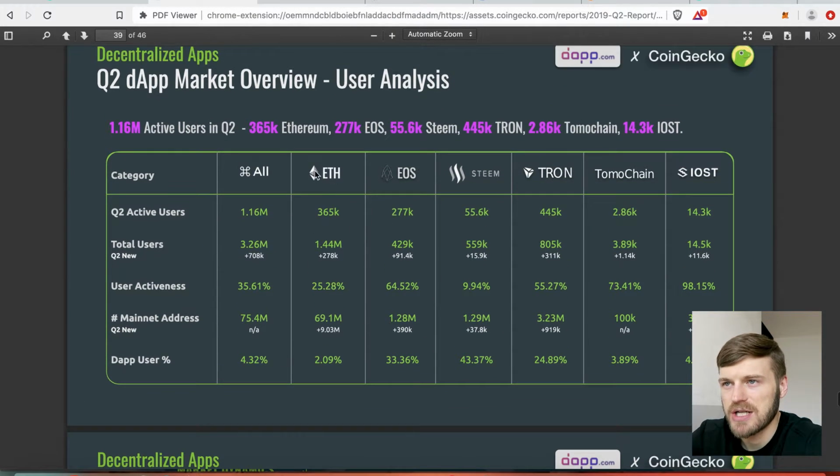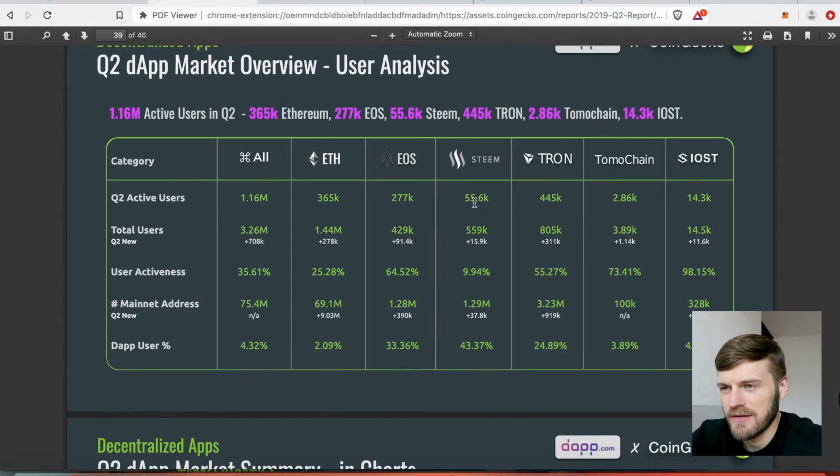And here we have a great chart, the user analysis, and Steem compared to the others. We have huge numbers, of course: Ethereum 365,000, EOS 277,000, so these are quite similar, and Steem only 55,000. I would like to see the active users number go up, obviously. And Tron 445,000. So actually Tron has a crazy number of active users here. It's actually the highest. And Steem is doing okay though.